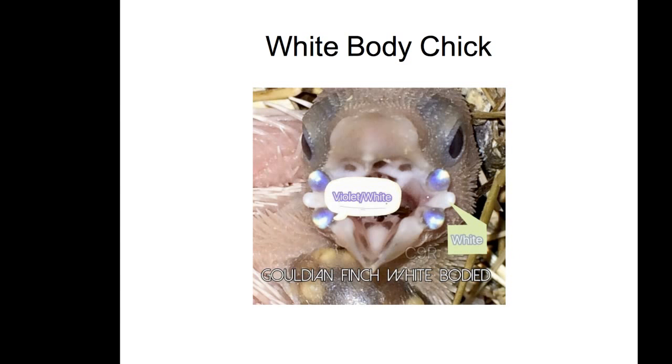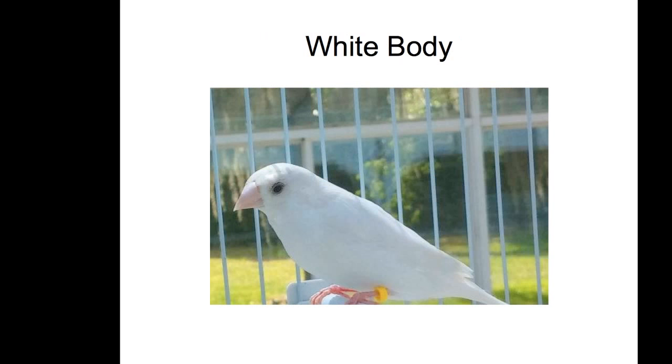Note that the nodules on the end here will be purple or violet. Sorry, violet is my favorite color. And there will be no yellow present anywhere, instead of me just saying that this is a white body. It'll have the light brown area there as well, and it doesn't have a black beak. So it'll be violet instead of blue, and then it'll have white tips. That's what it's going to look like.